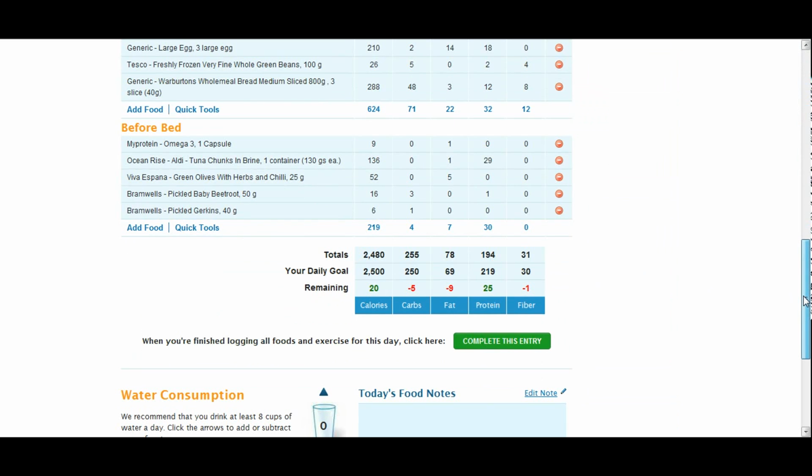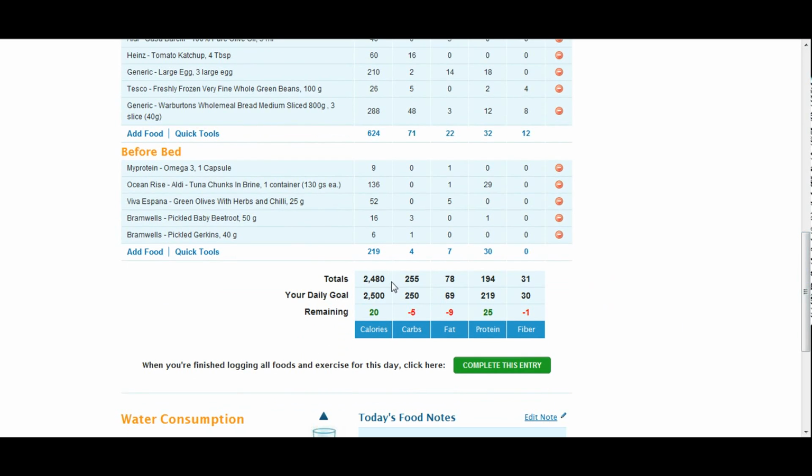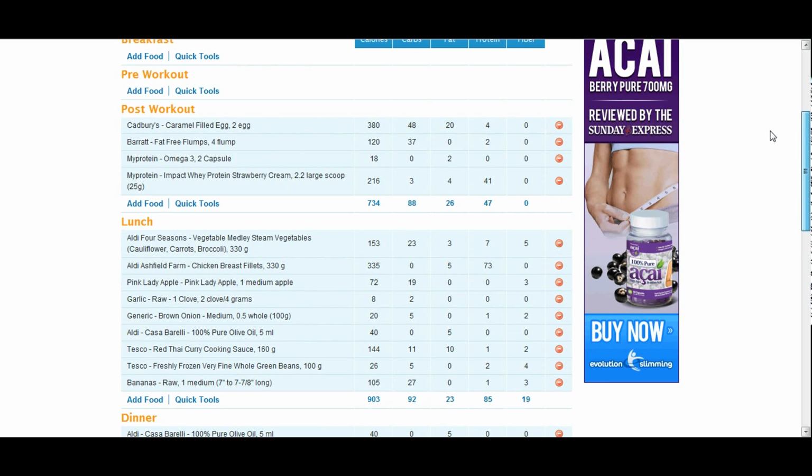I'm on a slow cut at the moment. 2,500 calories. I'm 6'2" and 181 pounds at the moment. So that's lowish. I have quite a slow metabolism, but even though I'm cutting, I can give myself some treats. This is kind of where "if it fits your macros" comes in, okay?